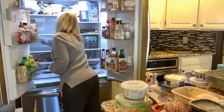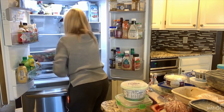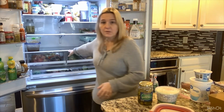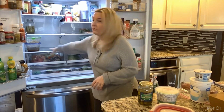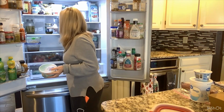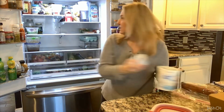My second step is to clean everything down once I have everything off the shelves and onto my island. So what I do is I put the things that have to be eaten first on this shelf and things that have a little more shelf life up here. Pickles, of course, can last quite a while. I also usually put our yogurts and such here.